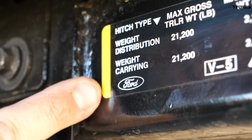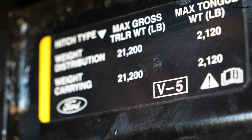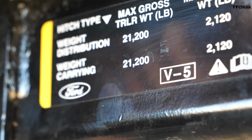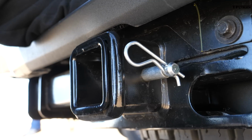Here's another thing about the Tremor package. Yes, it's an off-road truck, but it can tow a heck of a lot. This is a heavy-duty 3-inch hitch receiver, and it says it's rated for up to 21,200 pounds of towing. Holy moly!